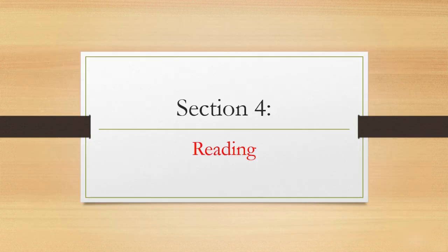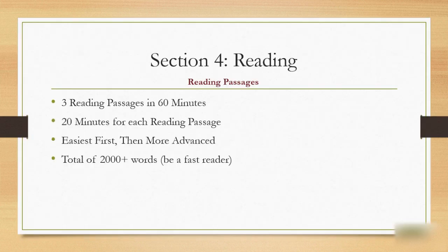Section 4, reading. You will see 3 reading passages and you'll have 60 minutes to complete them. If you're doing the math, you got it. That's 20 minutes for each reading passage. And you know the pattern. The easiest reading passage is going to be the first one. And then they get more advanced as you go.